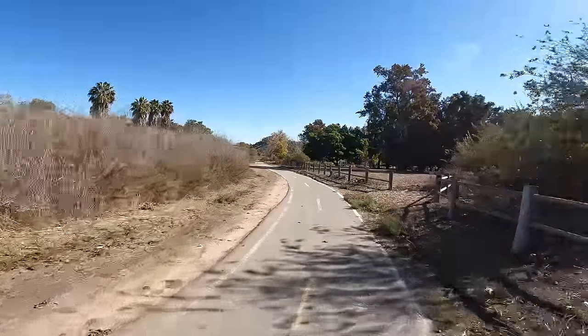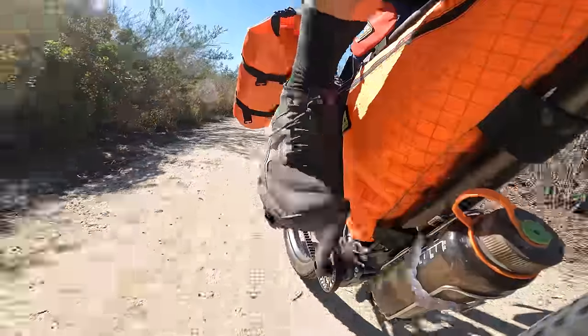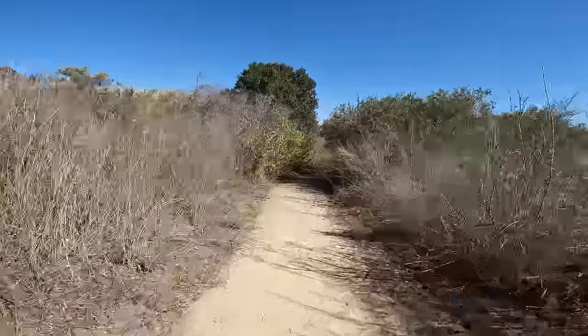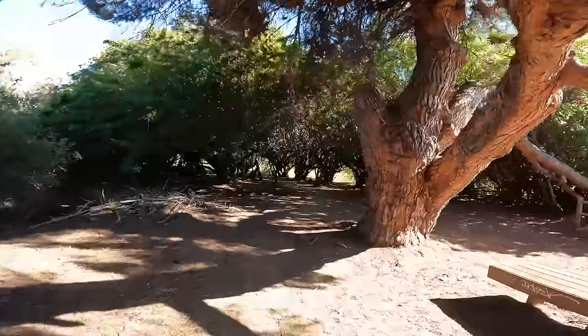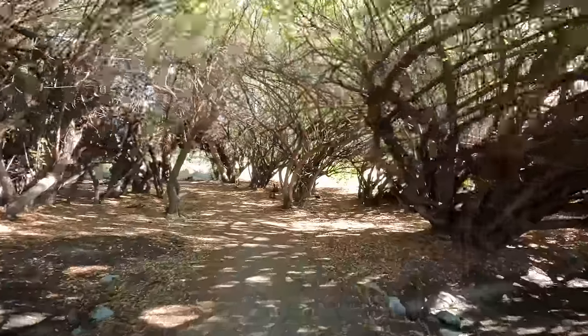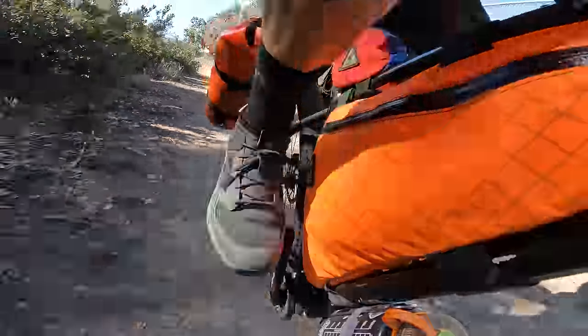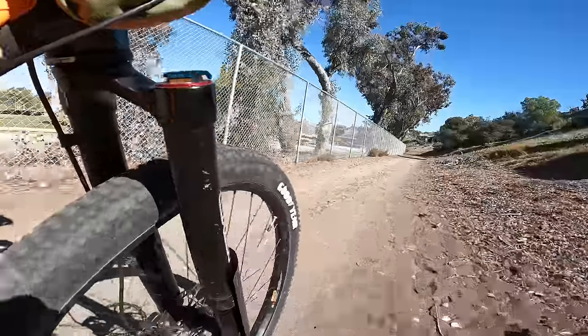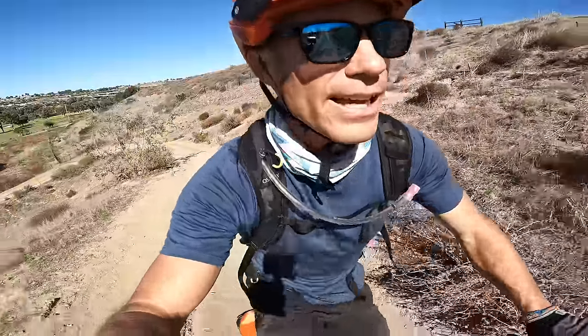Getting closer to getting out of the city, I think. I love this bike path. I'm in Chula Vista, heading into the mountains. Oh yeah. Look at this. Going up a little hill, I'm feeling good. I'm getting further and further away from the metropolis.